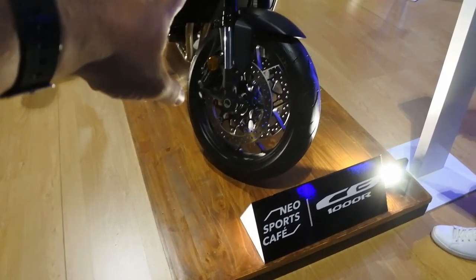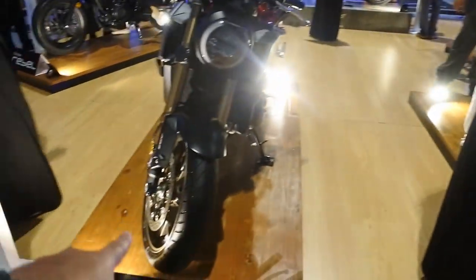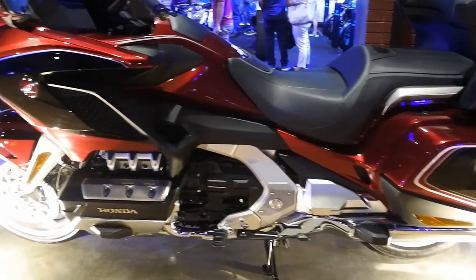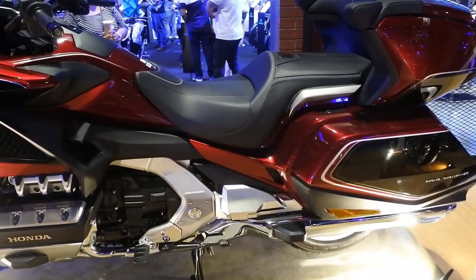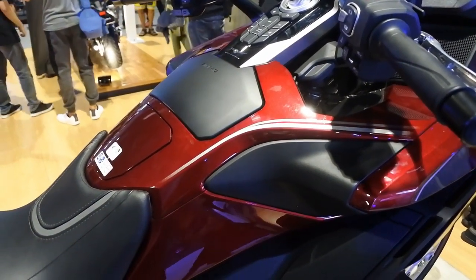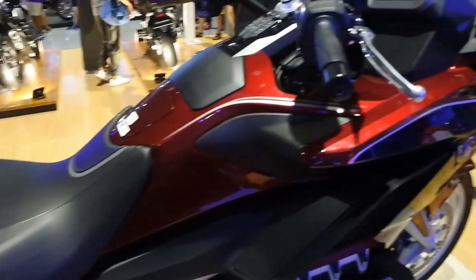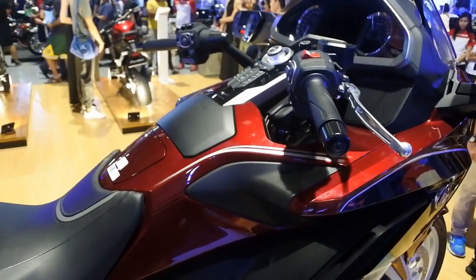So there's the CB1000R engine, and then there's also a CB650R. Both are Neo Sports Cafe from Honda. This is a Honda Goldwing. Wow. It's almost 2000cc engine, so very powerful too. The tank capacity is a whopping 21 liters. Kahit isang full adventure nito, may matitira ka pa, sa isang fill up lang.